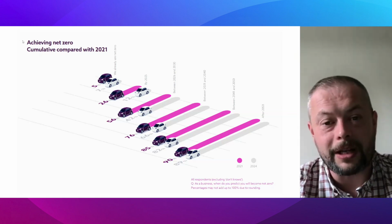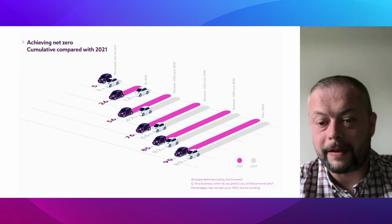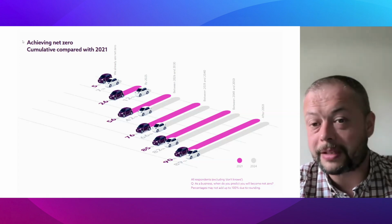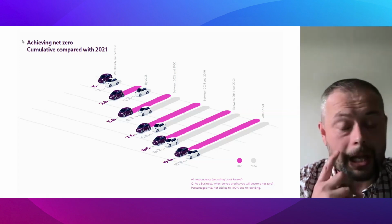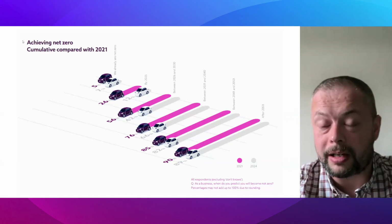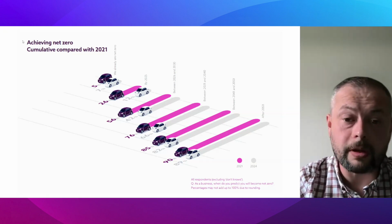I think the thing that we need to understand, though, is that after 2050 is still a very, very high proportion. And obviously that's when the government targets are, not just in the UK, but in numerous places around the world as well. So businesses need to do more and need to engage with this to actually make sure that this is possible.